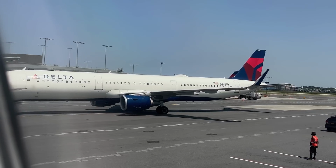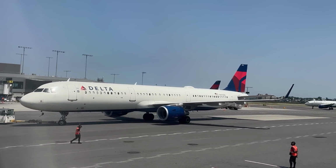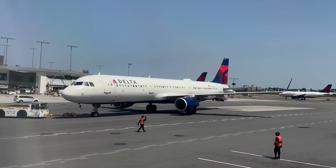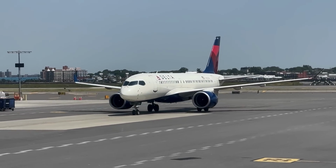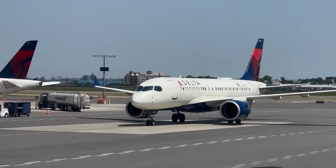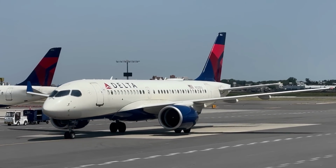We're ready for pushback, but can't move yet because another Delta A321 is being pushed back from the gate behind us. This one is newer to Delta and was delivered in 2019. You'd think we could push once this plane clears our area, but we still have to wait for another Delta plane, an A220. This is an arrival, and we need to wait for it to pull into the gate further down the ramp. This one first flew in 2019. Don't forget to check out my A220 video, which features a loo with a view.